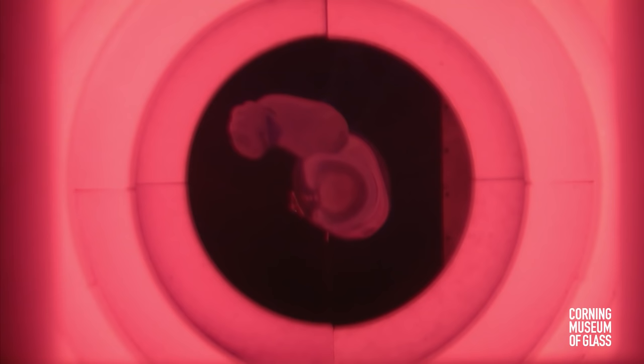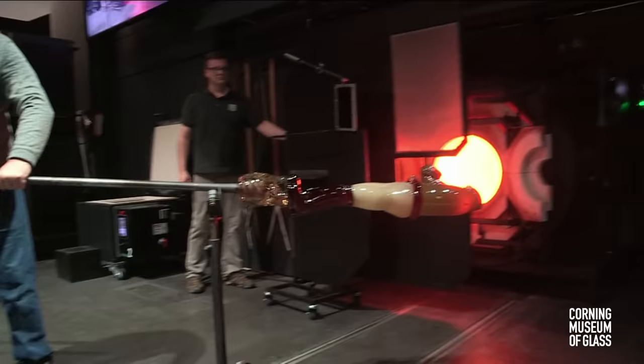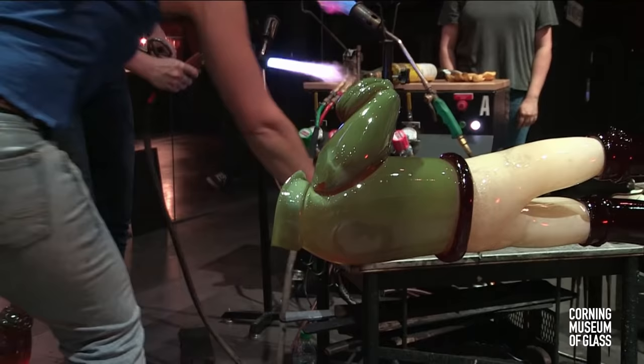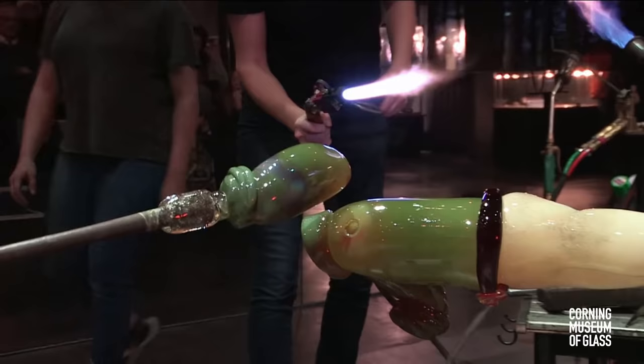Again, just looking at this object, we can see it inside the reheating furnace. I'm so impressed with the proportion of this torso, the way that the shoulder and the upper arm are situated there. And here comes sleeve number two. And so just kind of a last little blast of heat. And so right in this moment, she has one shot to stick and place the arm.